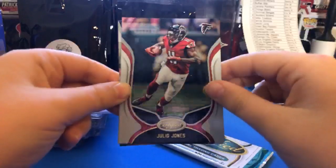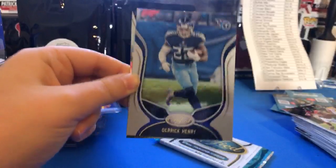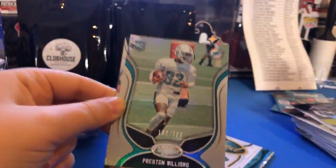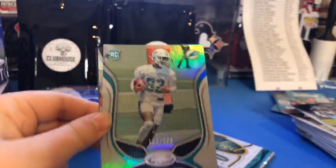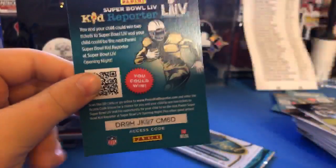So okay, Ben Roethlisberger. Nice for Gary. Thank you, Gary, for having us do your breaks. So we had to pull you that. Julio Jones. Derrick Henry. Which, by the way, that costs one free break. No, I'm joking. Preston Williams. 193 record breakers Drew Brees. I'm gonna pull Drew Brees for Levi.